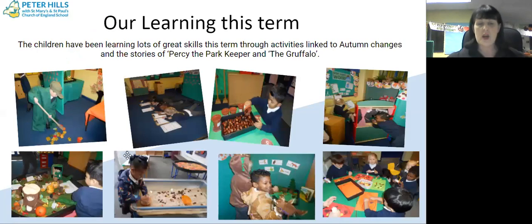So first of all, I'd like to share with you some of the learning that the children have been doing in nursery this term. You'll see from the pictures that they've been doing lots of different activities. We've been learning all about autumn changes and lots of activities and learning through stories of Percy the Park Keeper and the Gruffalo. You can see we've had role play, they've been writing and mark making, counting, making collages, lots of creative things. So it's all done through stories and themes.